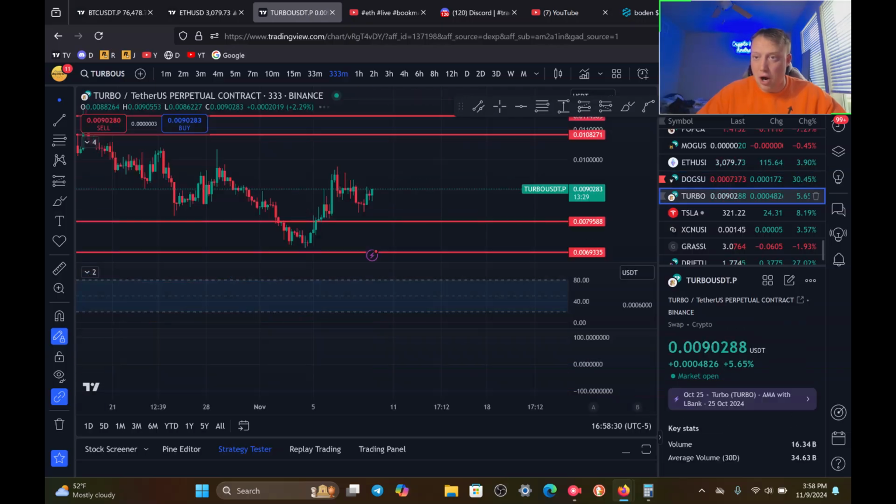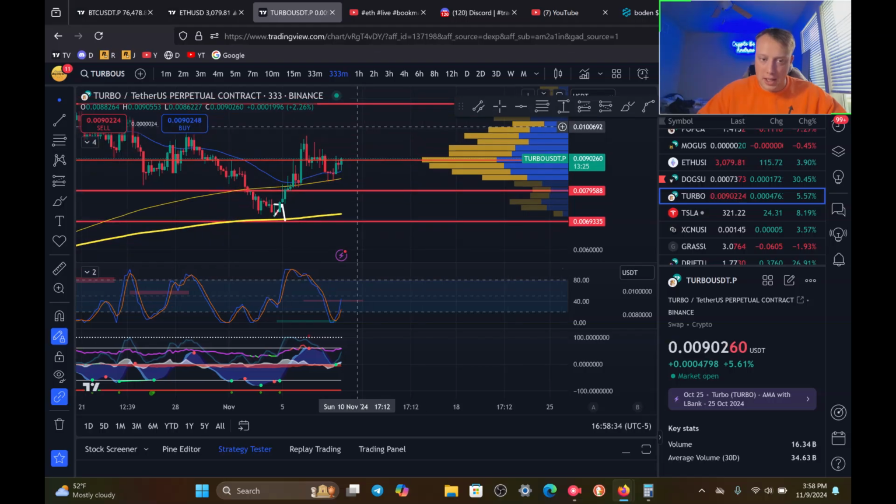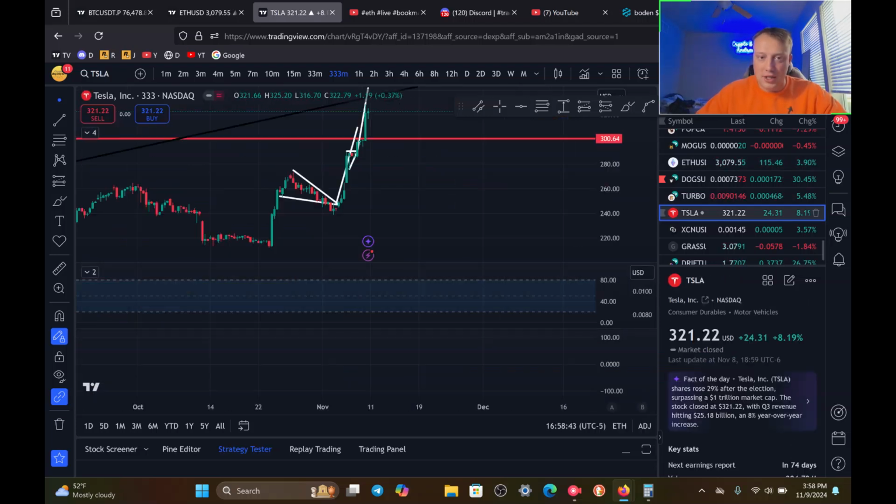Dogs token. You could have been in a short on dogs for so long. You'd be in so much money right now. I won't show it all, but dogs has been an awesome short if you'd be willing to be patient over the last 2 months. Turbo looks really good to me as well.